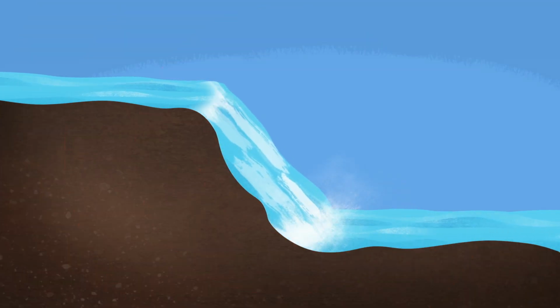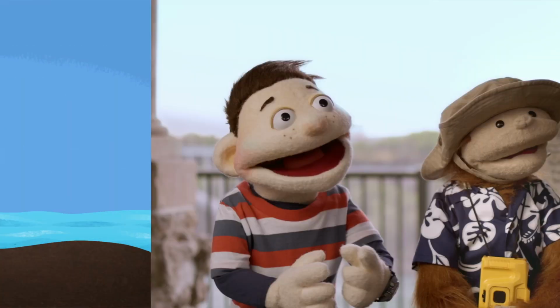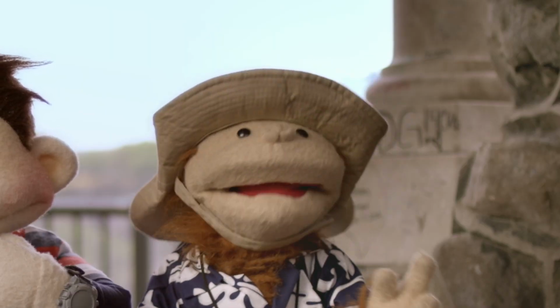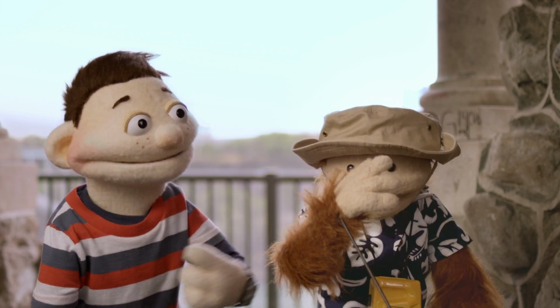A waterfall happens when water flows from a higher place to a lower place. So, where does all that water come from? Well, where does water come from? Well, let me think about that for a second. I know, from the sky, like when it rains.